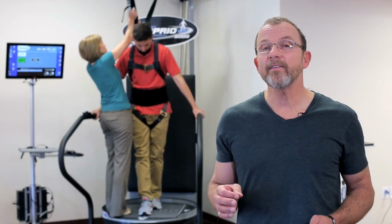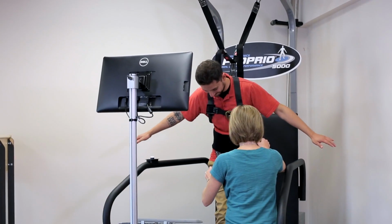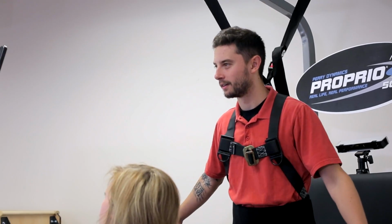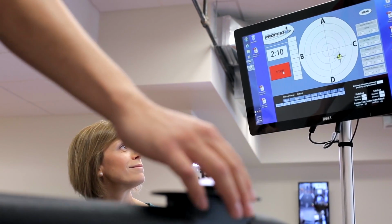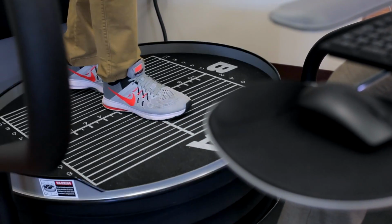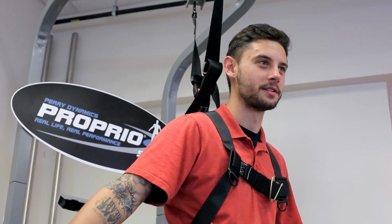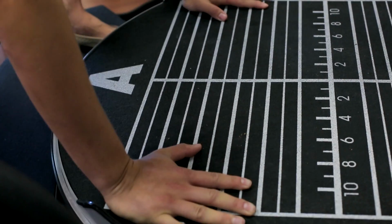The Proprio reactive balance system is the most advanced, innovative, and versatile tool in assessing, measuring, and treating reactive balance. Anticipatory balance training is very important, and that's why we've invested in the Balance Master by Natus. But reactive balance training is even more important in dealing with real-life balance challenges. We're uniquely positioned here at the Brain and Balance Center to address all the balance needs, whether they're intrinsic or extrinsic, whether it is anticipatory or reactive in nature.